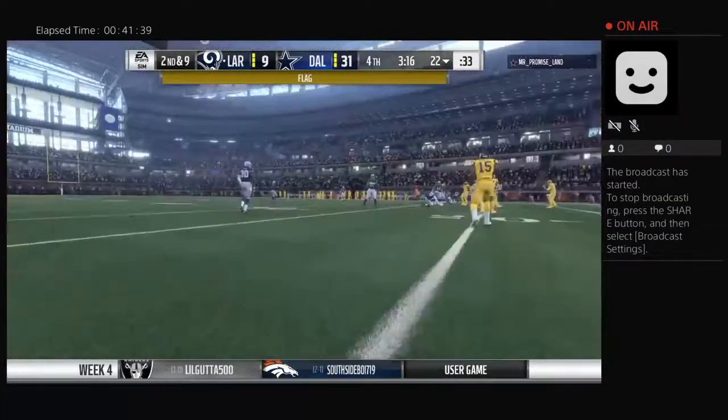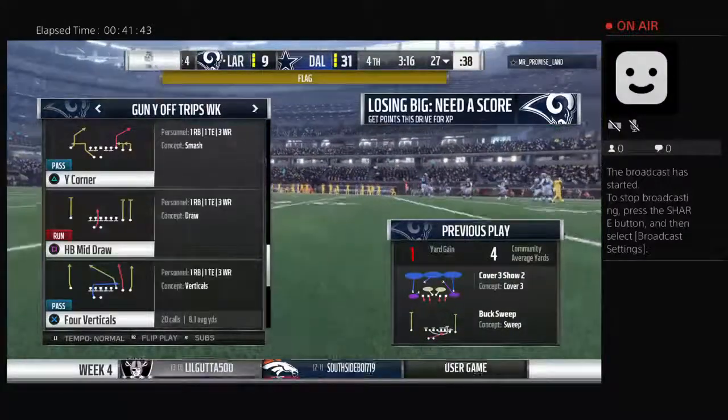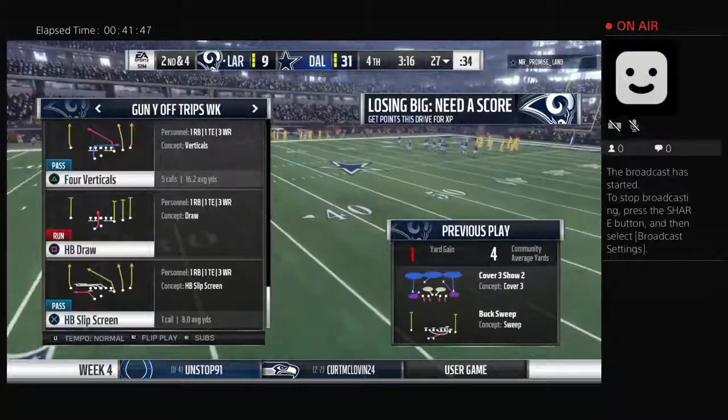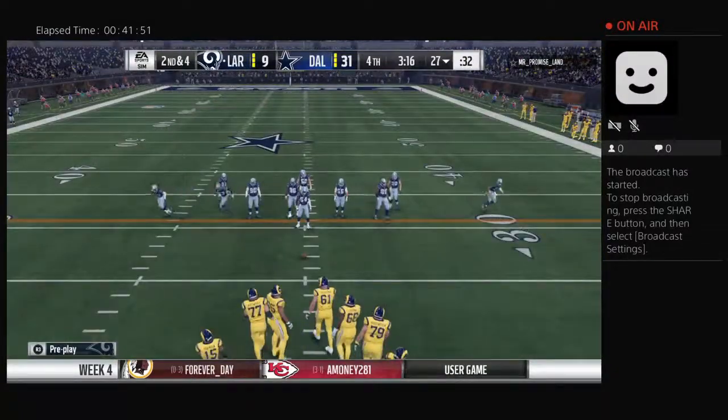Now flags will come in. I think this one's going to be on the defense for jumping. So a jump there defensively. It's a killer. Watch the football. Don't move across the line of scrimmage until the ball moves.